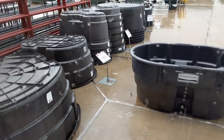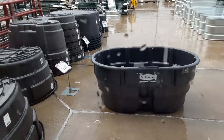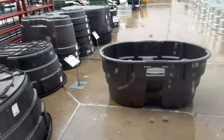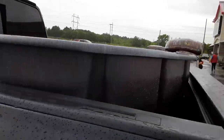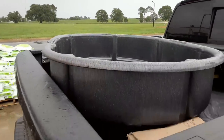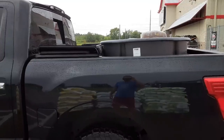I definitely need that style because I need the drain. I don't want to put my own drain on anything. I don't want the metal tub. I want to be able to clean it and empty it as I want. That's a 150. I'm going to look at the 300 gallon one more time. Y'all, so we got it in. I didn't get the 300 gallon. I got the 150 gallon. It's deep. It's got the drain. And I got a great idea for it.